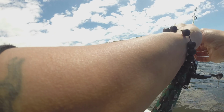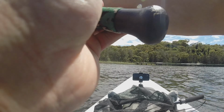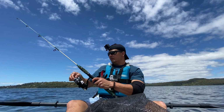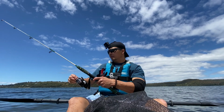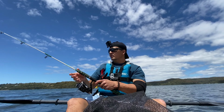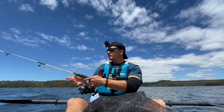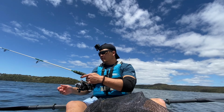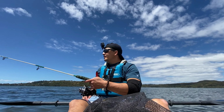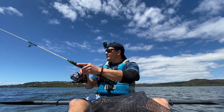All right, first cast. It's a nice weedy patch here. Cast it that way. Just drifting that way. Ooh, some biting already. Yep, and we're on. Now that didn't take long.